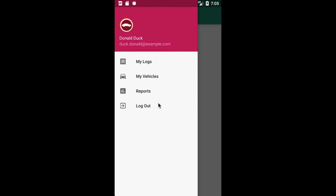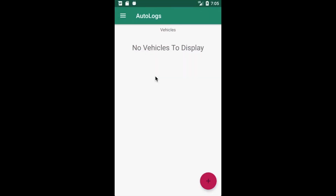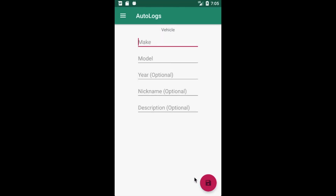Let's go ahead and take a look at My Vehicles. It's obvious very quickly that we don't have any vehicles registered to the app yet. In order to register a new vehicle, we can click on the plus icon in the bottom right hand corner. Doing so will bring up a form for registering a new vehicle. This form will collect some information like the year, make, and model of a vehicle.